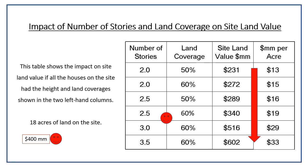This slide shows the impact on land value of building taller houses, more floors, and covering more of the lot for each house with the house. That's a higher percent land coverage. The third column shows the land value for 18 acres if all the houses are of the size and coverage shown in the two left-hand columns. The smiley face is where our $400 million example lies. The average house in our $400 million land value is 2.6 stories high.